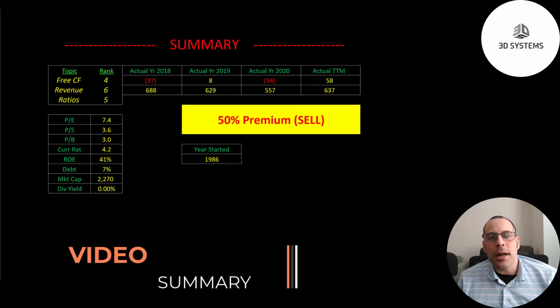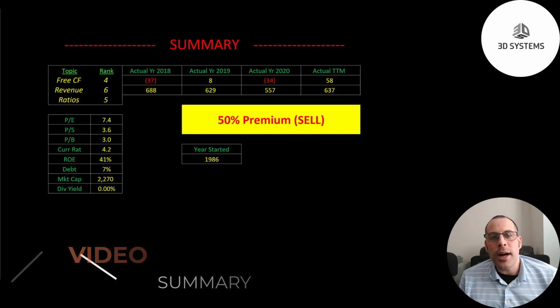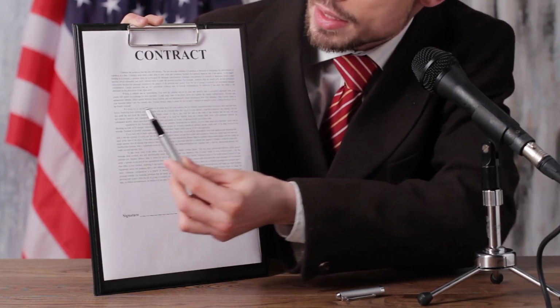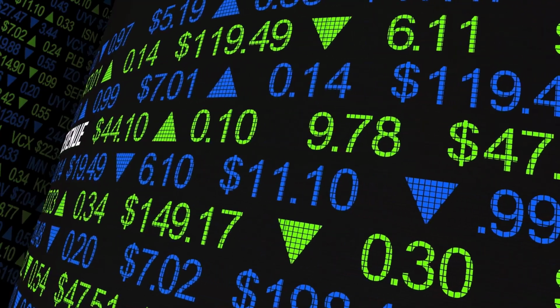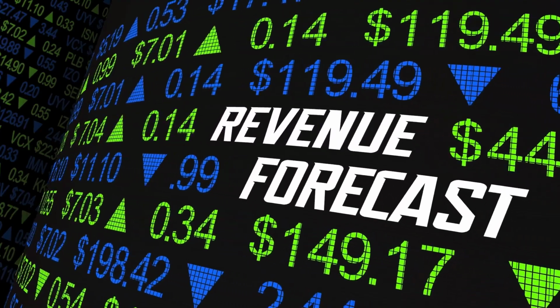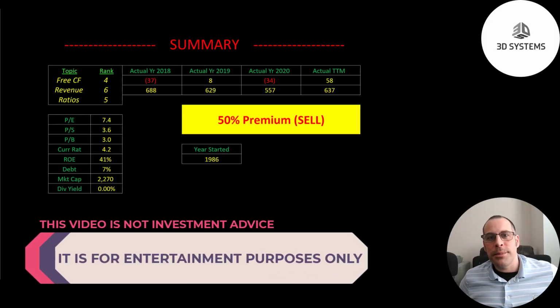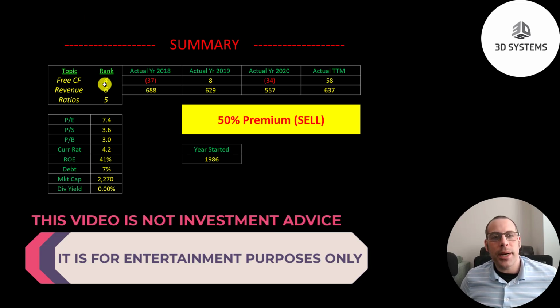To summarize, I have them trading at a 50% premium. It doesn't look like the company's really growing, but if you're confident they can get a lot of new contracts and a lot of new business, then the stock could be a good buy. But until they start increasing their revenue, getting close to $1 billion, it's really hard to see that much value in this investment. I rank their free cash flows 4 out of 10, their revenue 6 out of 10, and their ratio is 5 out of 10.